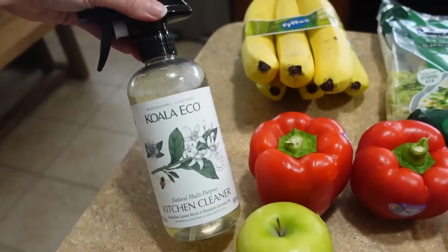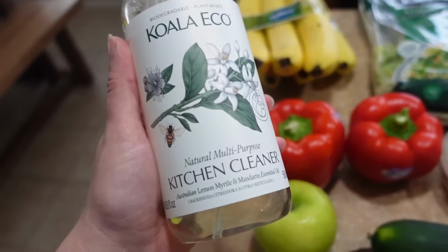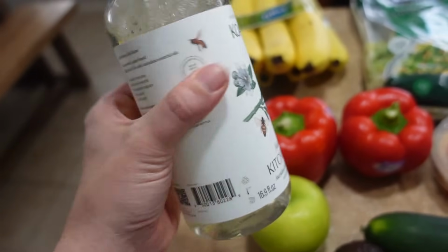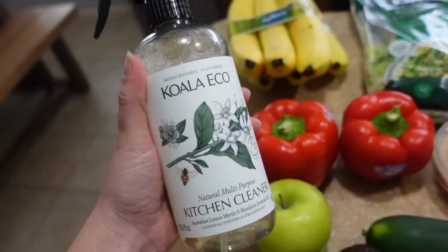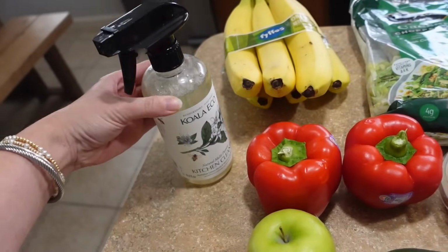I did pick up this Koala Eco kitchen cleaner. I've just heard really good things, and I think it's a little less toxic, or it's actually supposed to be very non-toxic, especially in comparison to the Lysol that we're currently using. So I picked that up just to see if we like it.